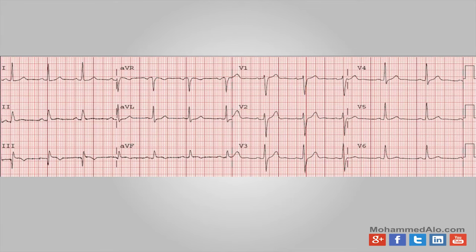Next here, you have an EKG with aVL somewhat depressed. So in this case, if you saw aVL somewhat depressed like that, remember I said you've got to look for the reciprocal, assume it's a reciprocal change and look for the anterior elevation. The elevation for aVL would be inferior, and if you look closely now you can kind of see it. 3 and aVF are elevated. It's a subtle inferior MI, treated as such.